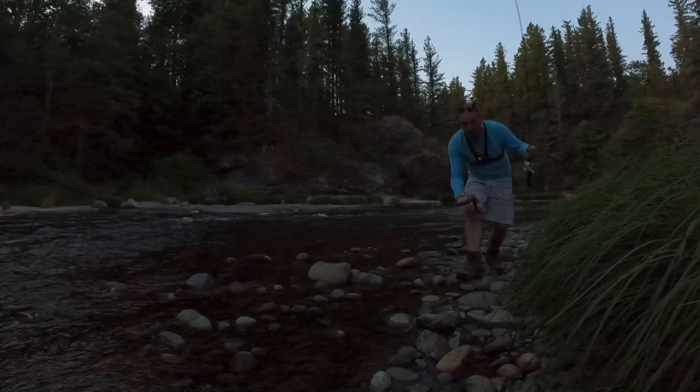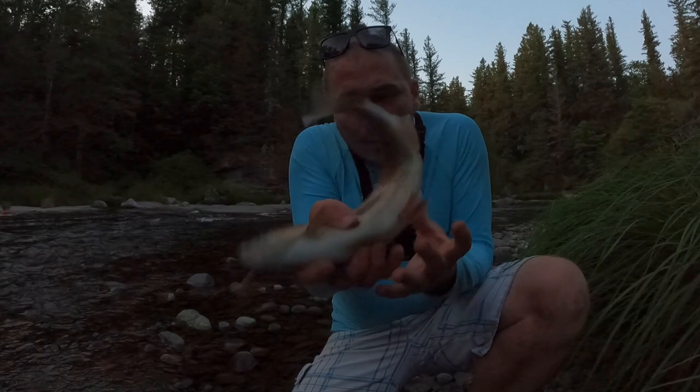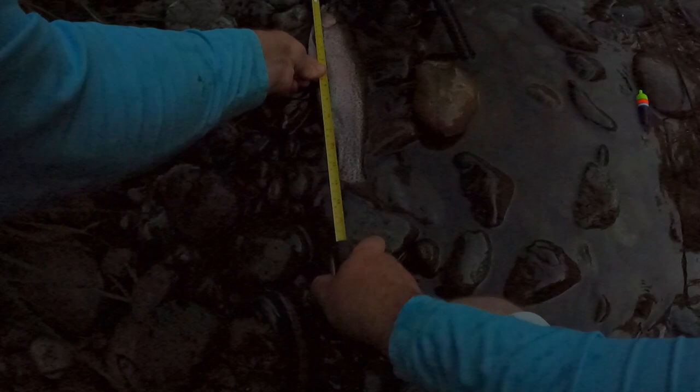Dude, let's go. Let's go look at this guy. Bobber down on a beautiful, beautiful rainbow trout. This is a 14 and a half inch trout. We got a keeper, baby.